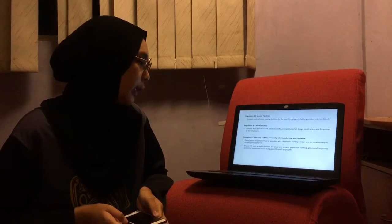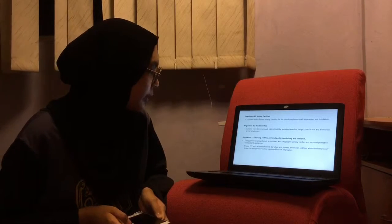And then regulation 32 is about the working clothes, personal clothing and also appliances. Every person employed at the workplace shall be provided with the proper working clothes, personal protective clothing and also appliances, and they must be provided with the proper PPE.